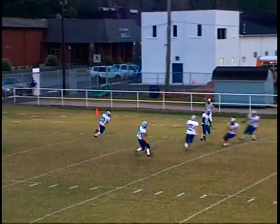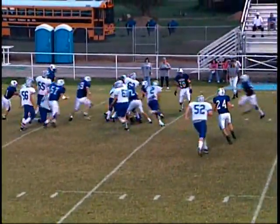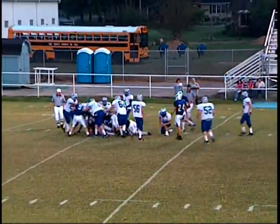And this one is underway. End over end, down the middle. It is fielded at the 10 by Johnson, behind the wall, up the middle to across the 25, and he'll be driven back.